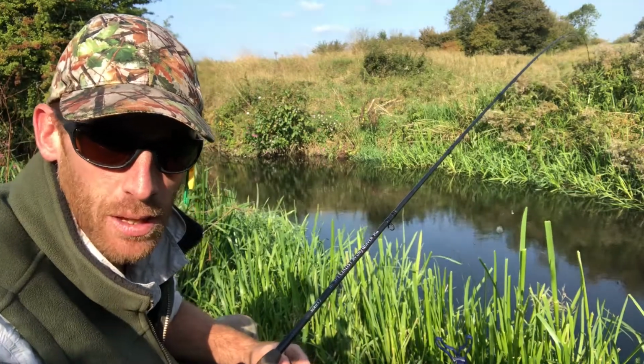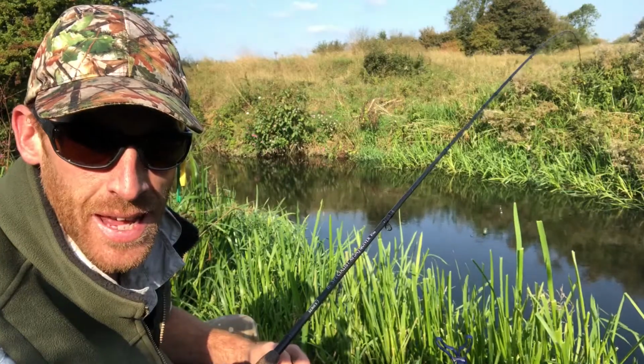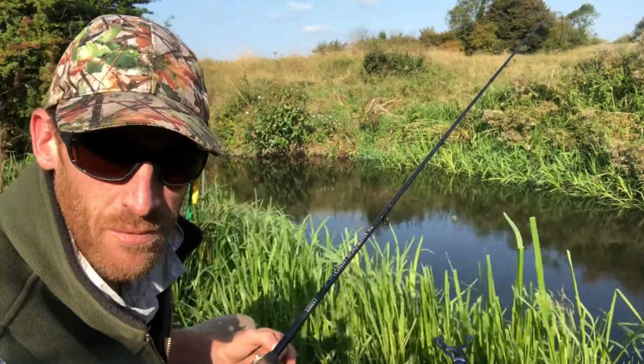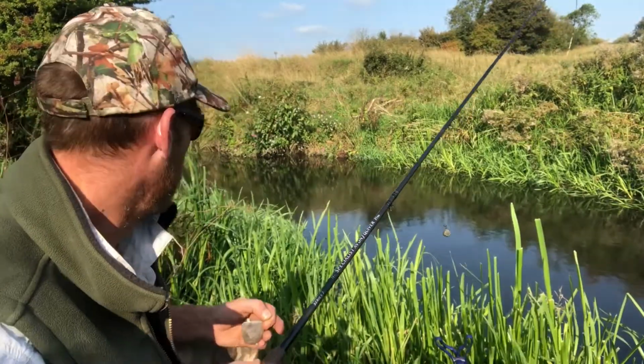All right, I'm on the River Marden. It's 10 a.m. and I'm fishing with halibut pellet. It's windy and very bright, and the river's very low. Let's see what we get.